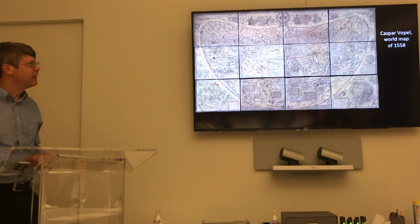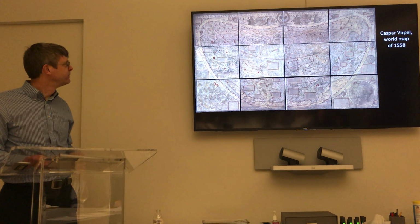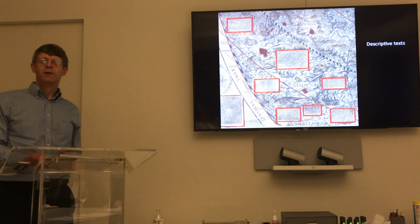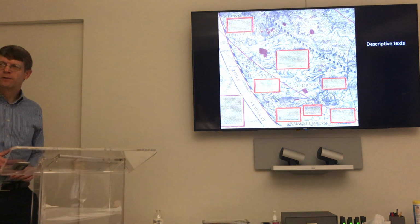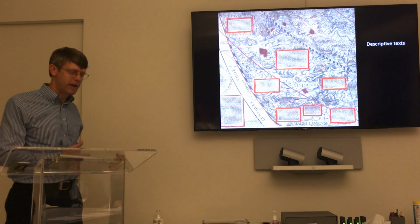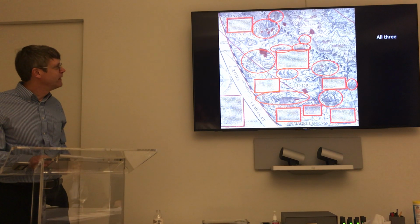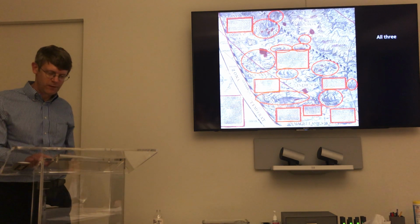Caspar Vopel's world map of 1558, the unique surviving exemplar at Harvard. Again, we'll look at the Pacific. We have long descriptive texts. Making a map is a series of choices, so these descriptive texts might have been put elsewhere. They could easily have been put in the margin of the map, for example. We have sea monsters, we have ships, and if we put them all together, we can see that the Pacific is very dense with decoration.